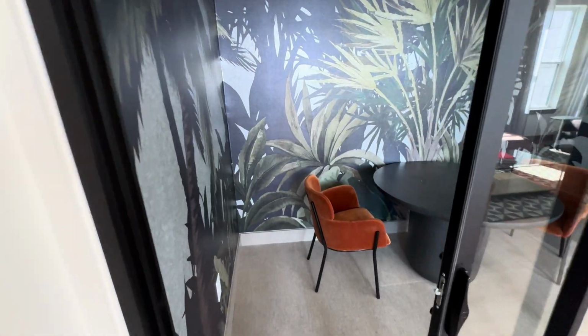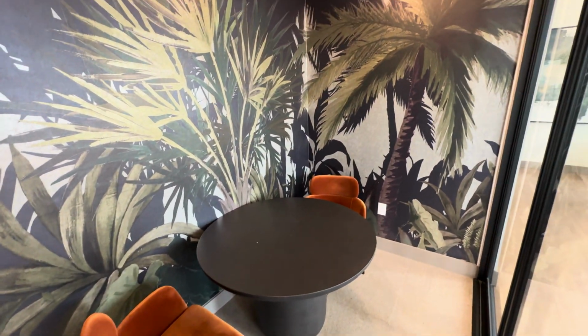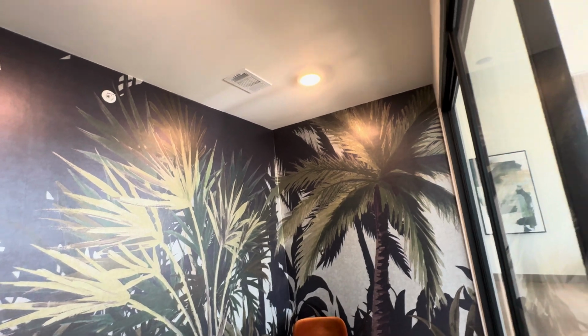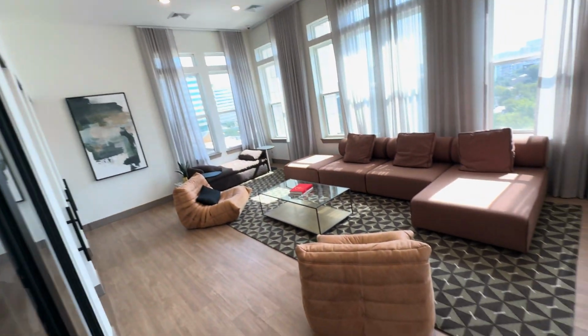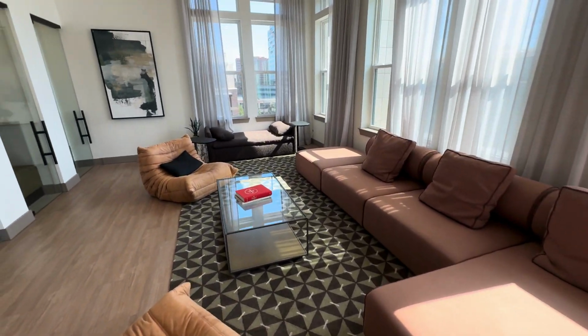but all in all, a pretty cozy area. This building is currently at 92% occupancy, and I was here on a Tuesday at 11 a.m., and there was not a soul in sight. So if you're thinking about a new work from home space, this could be a pretty solid area for you.